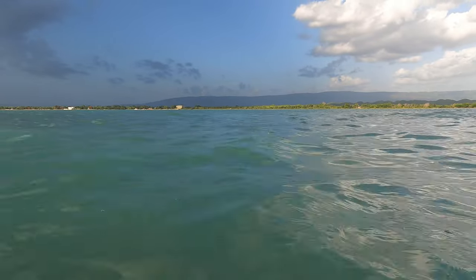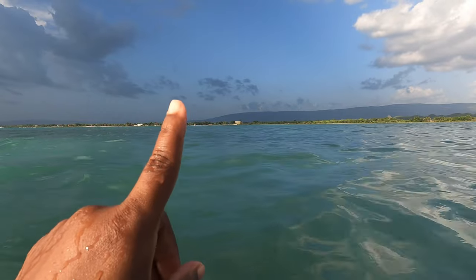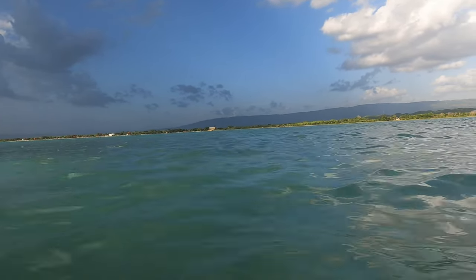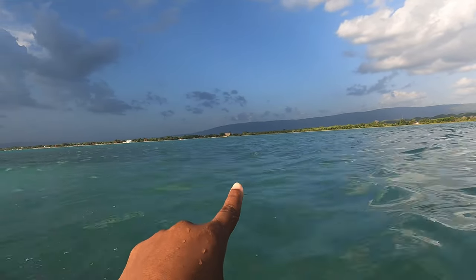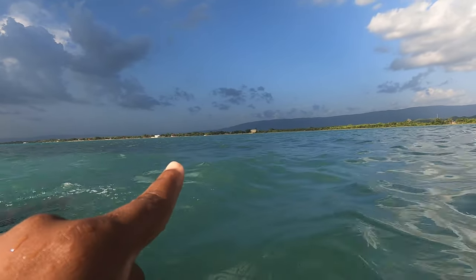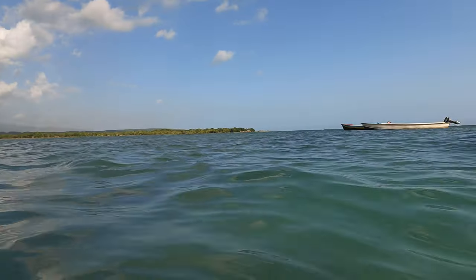It's not long, less than 5 minutes. Less than a 5 minute boat ride from the shores of Parottee. So you take the boat from Parottee Bay in St. Elizabeth, Jamaica, and the boat takes you over to Floyd's Pelican Bar.